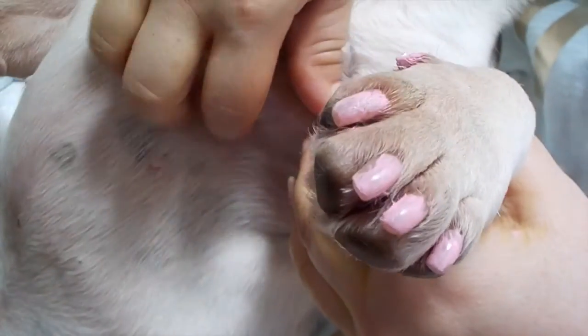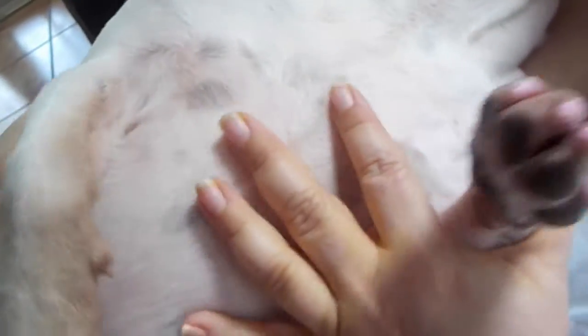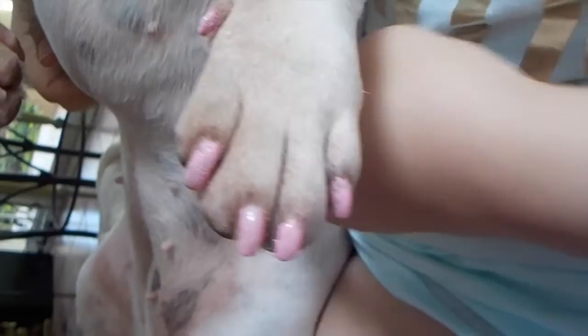Ooh, Petunia's Frenchies look nice. Oh my gosh. Petunia, what do you think about your French tips? Those look sexy. They look good. Chloe, be jealous. She ain't getting a French tip manicure.